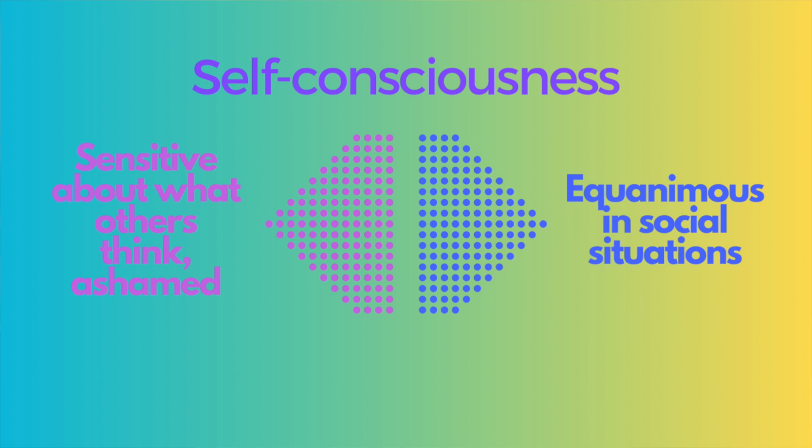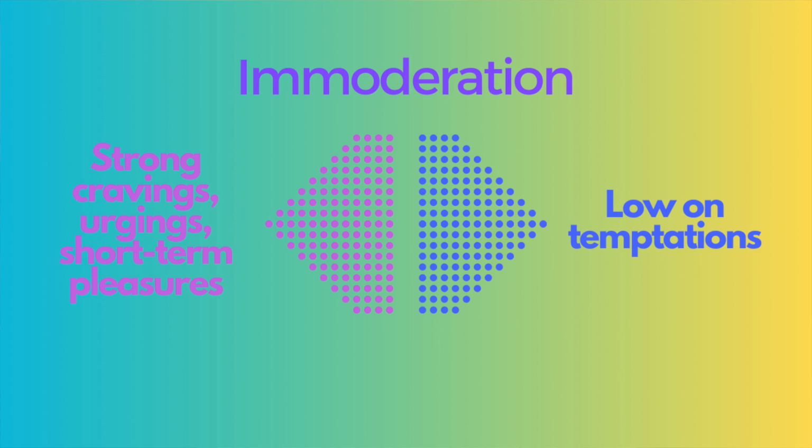Self-conscious individuals are very aware of what others think of them. They are easily embarrassed and often feel ashamed. Low scorers, in contrast, do not feel that people are after them or looking at them and judging them. Immoderate individuals feel strong cravings and have a lot of difficulty resisting them. For low scorers, it will be rare to overindulge.